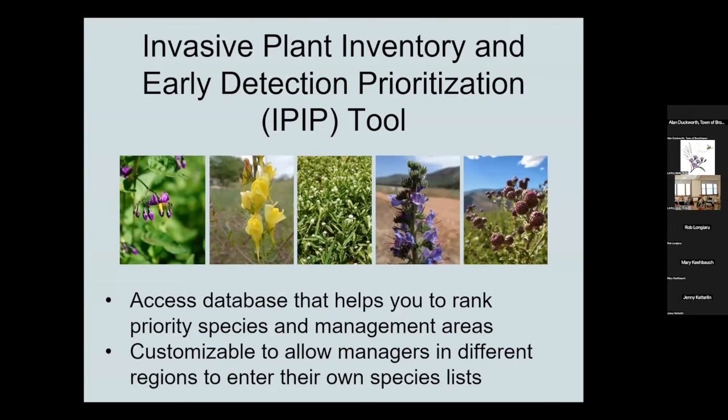And there are tools out there that will help you do this prioritization. In my region, we use this invasive plant inventory and early detection prioritization tool, which was also developed by our I&M staff along with Utah State University. The tool was just recently updated and it is publicly available along with an updated guide on how to use it. And for those of you that might be interested, I can provide more information on where to get that and the guide that goes along with it.